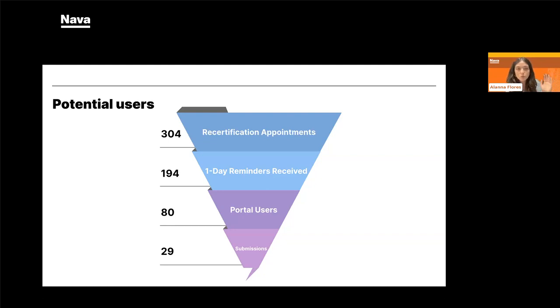Now, we experienced drop-off at each of these points in the process, and there's something that we learned at each of these stages. So I'm going to walk through each of these steps in more detail, as well as our findings and recommendations.